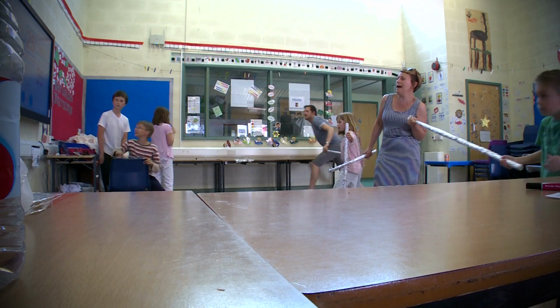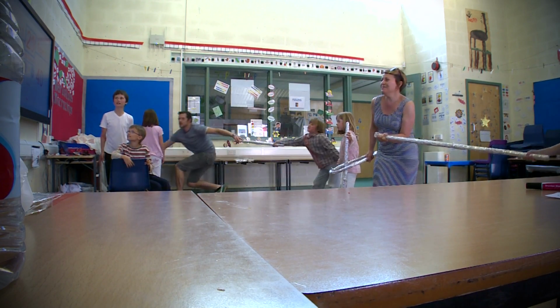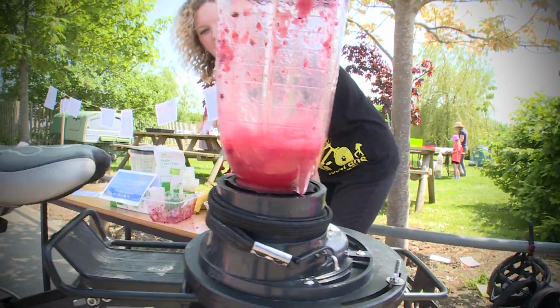I really enjoyed doing the Makey activity, and by that I learned that electricity can go through your body. I think I might be a scientist one day, maybe, I don't know. My favourite thing about the day was everybody being there and all the activities were great. I mostly enjoyed making a smoothie by pedalling on a bike. I like science because you get to explore tiny things that you can't see, like atoms and neutrons, and I just find that really interesting.